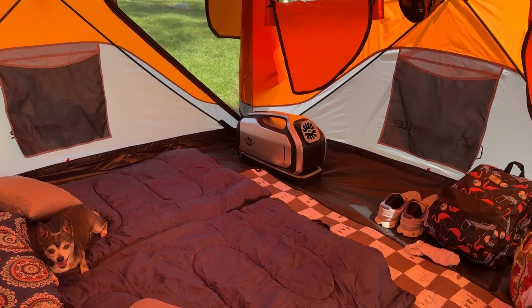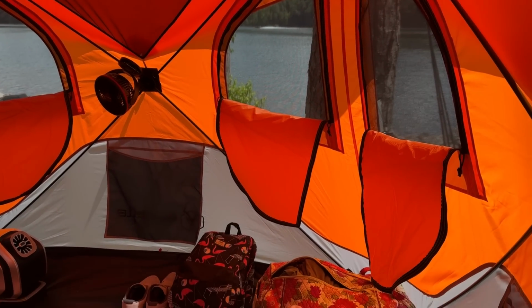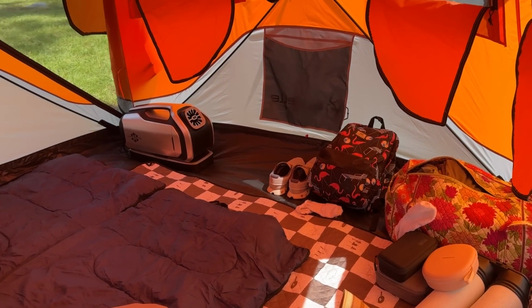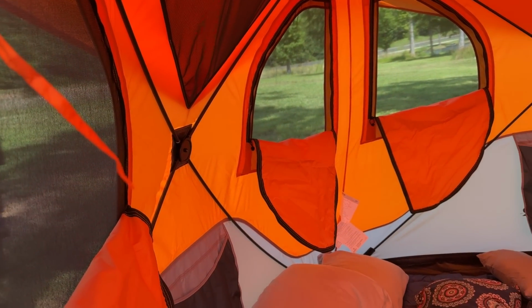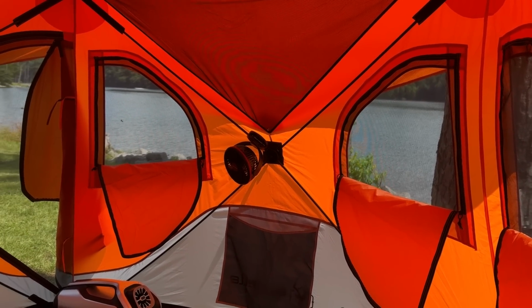And over there is our AC. We'll kick it on later on this evening. Look how much room is in here. Got our bags. You can walk around in here. You can change clothes. You can stand up. All the windows zip open. As you can see, it's a nice opened up breeze. We've even got a fan hanging on the wall over there.